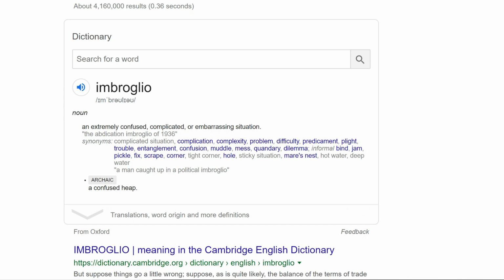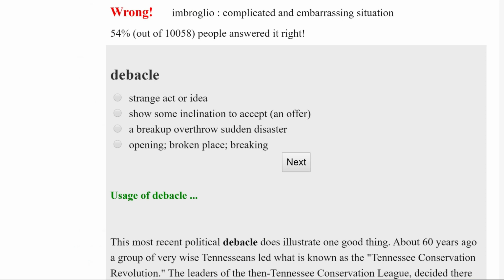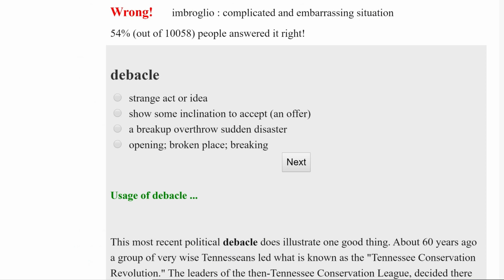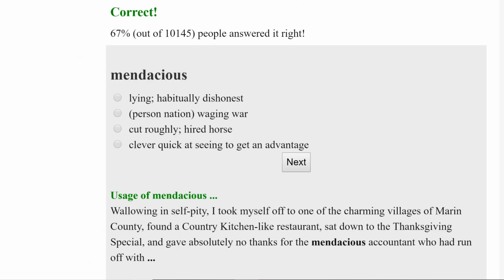Okay, well anyway, I don't even count that as wrong. I said it was a complicated, embarrassing. Anyway, maybe I just clicked the wrong answer. I say that I'm still on 100%. What do you think? I'm glad you agree. Debacle, just that example I gave. Another word for imbroglio, like a disaster. A sudden disaster. There you go.